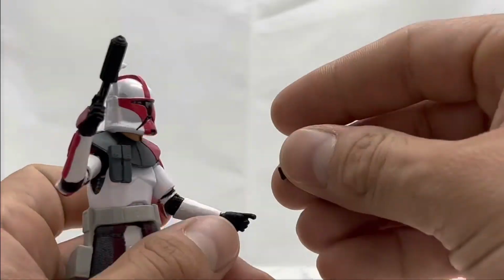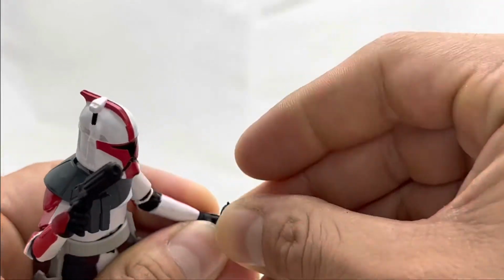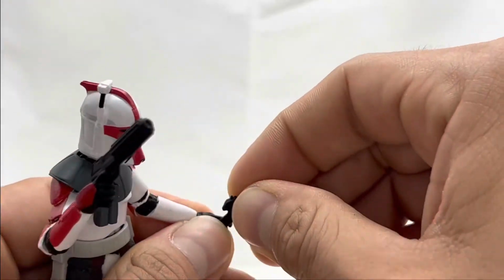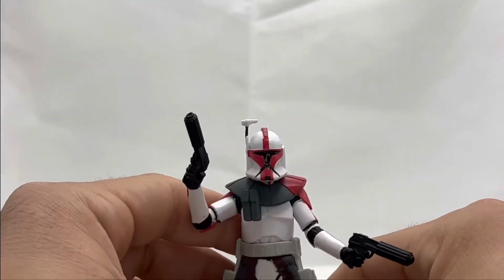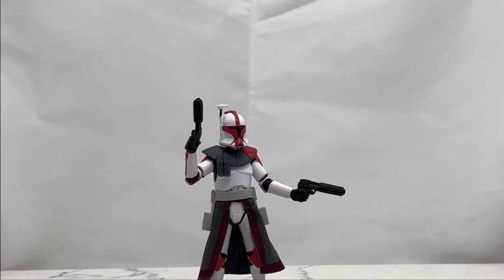So, yeah, guys, what do you think of this figure? Let me know down in the comments below. Did you snag them on pre-order? Are you still trying to snag them on pre-order? Let me know your experience in the comments below. What would you personally rate this figure as well, 1 out of 10? Are you going to be adding this guy to your collection? Are you going to be adding any of these vintage Tchaikovsky figures to your collection, or any of the Black Series Tchaikovsky figures to your collection? Let me know down in the comments below.